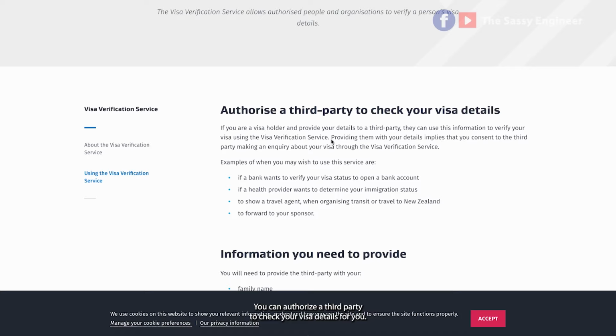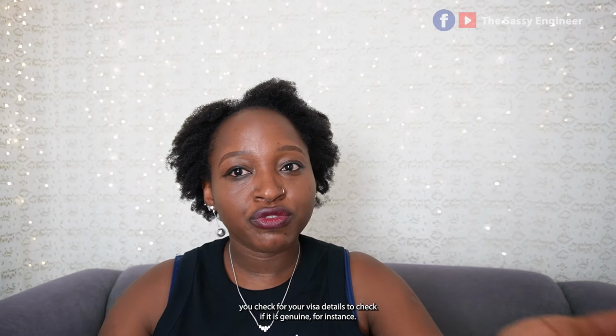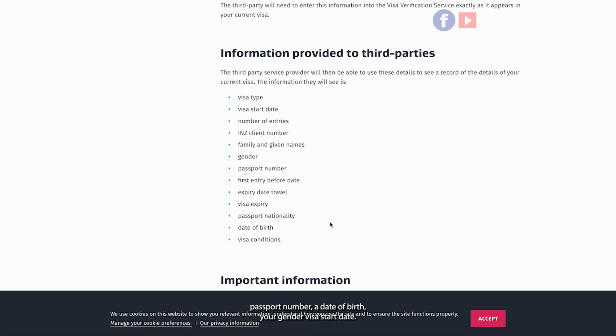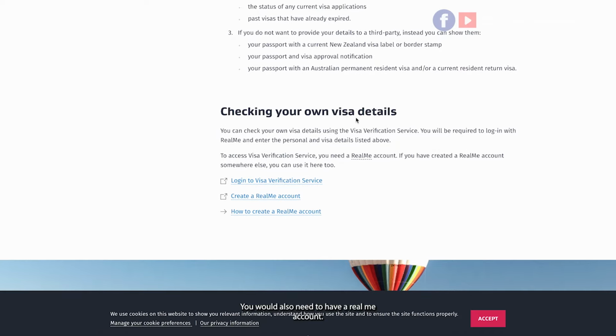You can authorize a third party to check your visa details for you. So I could help you check for your visa details to check if it's genuine, for instance. All the information is here, and the information that you will need is your family name, your passport nationality, your current passport number, your date of birth, your gender, visa start date. You would also need to have a RealMe account.